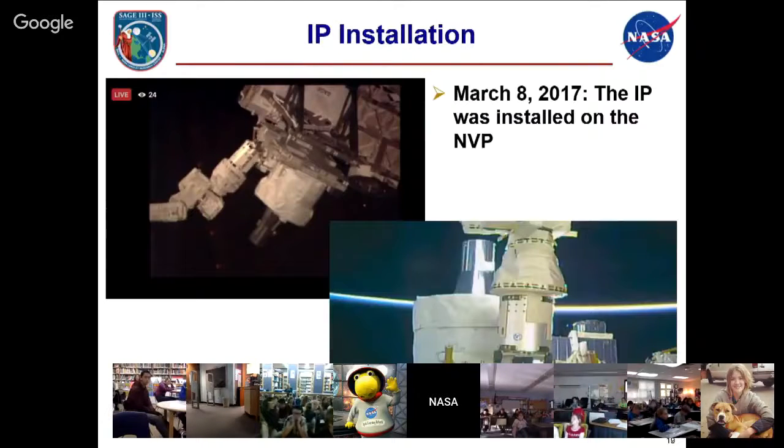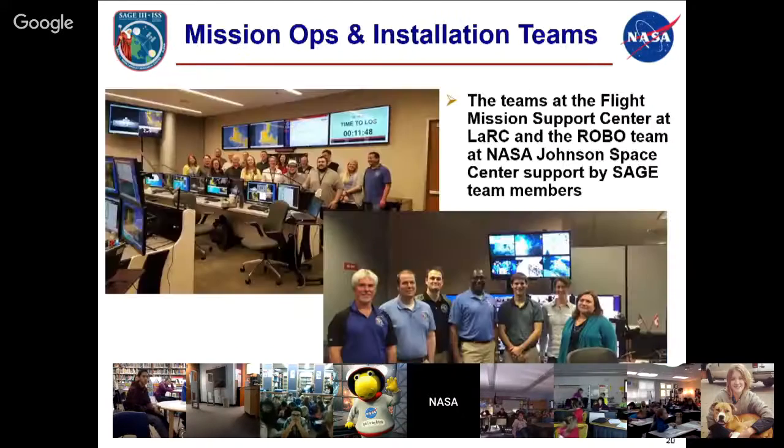So this is us actually installed on the ISS. You can see the limb of the atmosphere, that thin atmosphere right behind us. It's a great picture of how thin the atmosphere is. And that's what we're trying to get a vertical profile of, moving through that tiny little band.